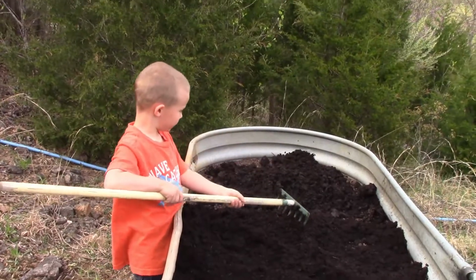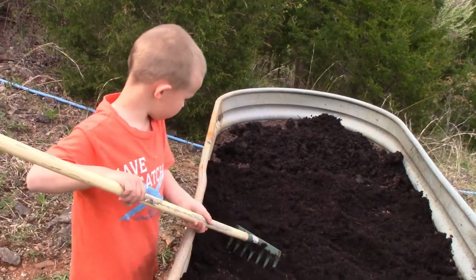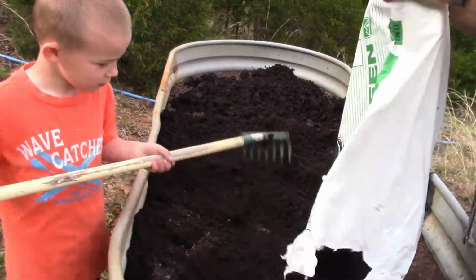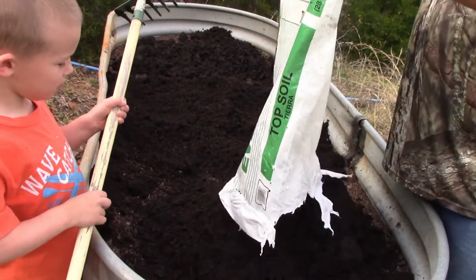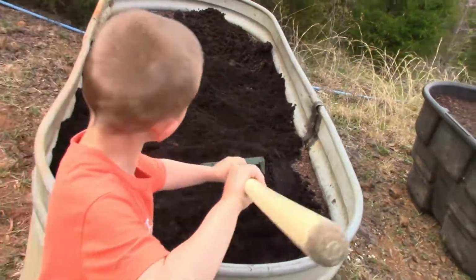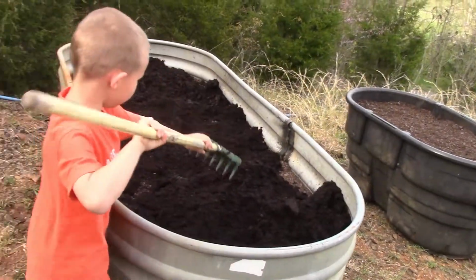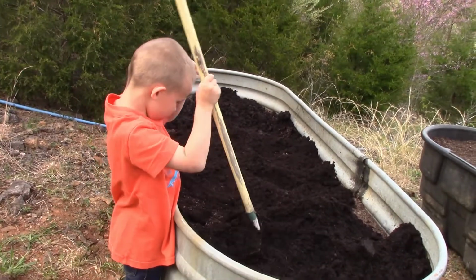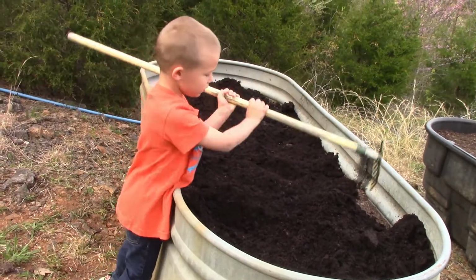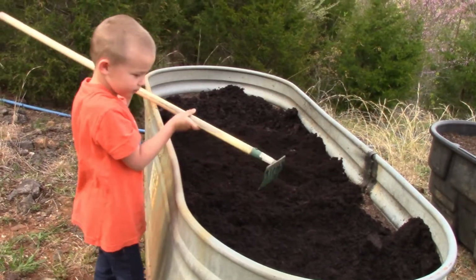Some more soil over here. Mm-hmm. The extra batch of soil. Mom, spread more soil out. Mom, spread more dirt. Do you need more dirt? Mm-mm.